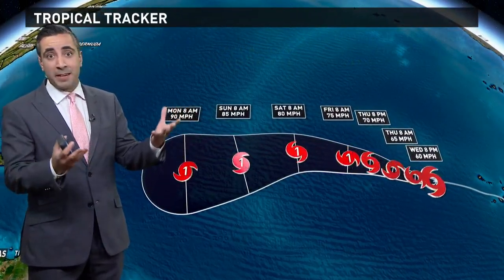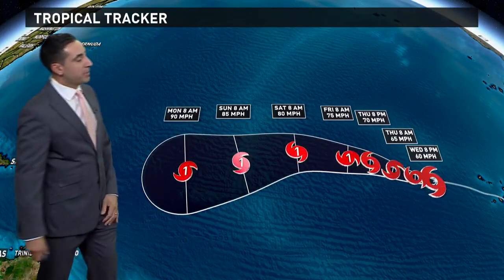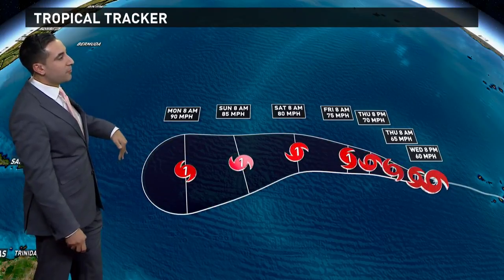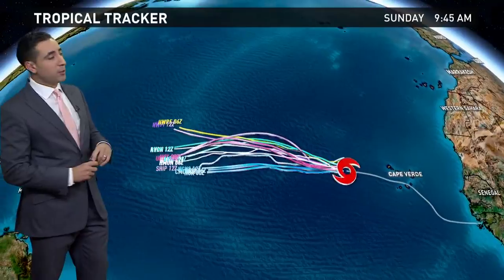It's going to strengthen rather quickly as it's moving into an area that's not really going to impede it from strengthening much further. By as early as Friday morning, it could be a Category 1 storm with winds of 80 miles an hour. And as it tracks off towards the west, that's when things can get a little bit tricky here. All right, this is going to be the computer models.